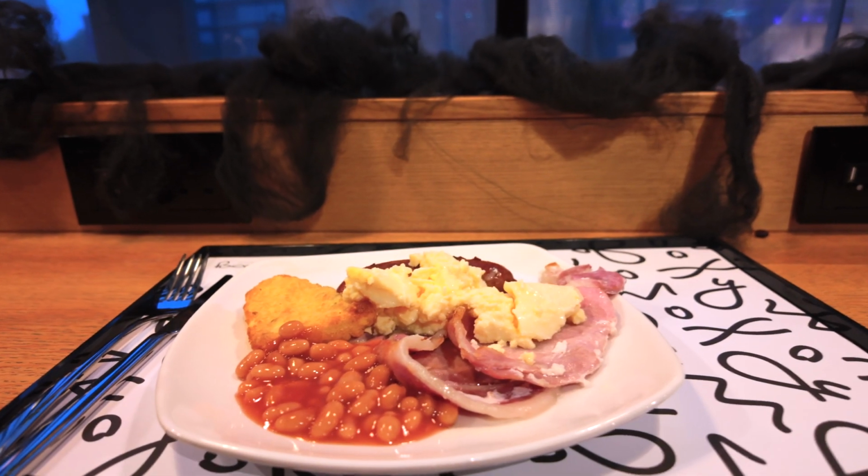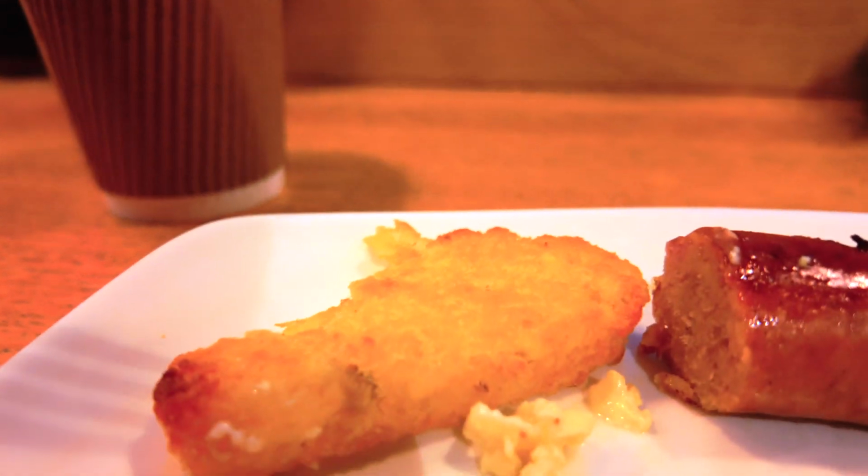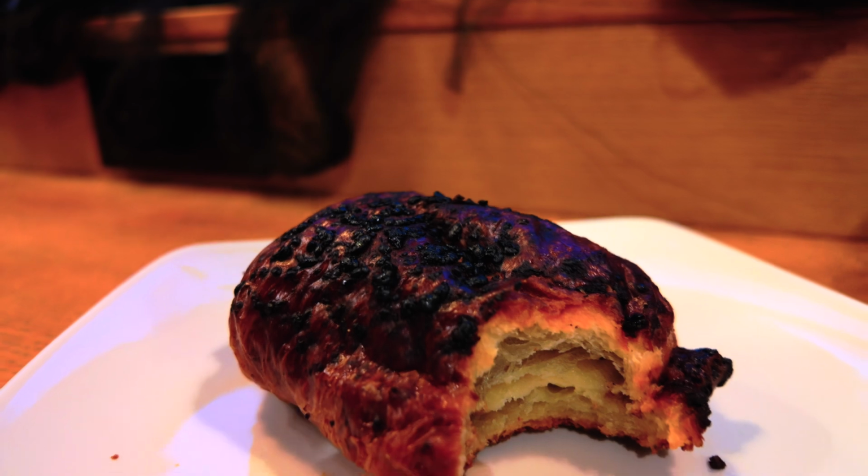I'd say it was of an okay standard. I was surprised actually that they had hot food because I thought it would be continental only. The hash brown was the worst thing on there, but the bacon was okay. The egg wasn't brilliant. I also had a pain au chocolat, which was really, really good.